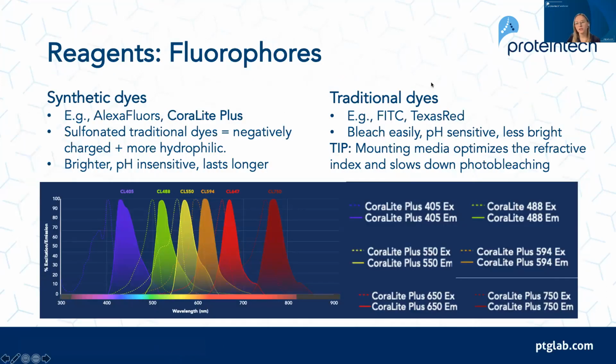And then while we're still talking about immunofluorescence and the reagents for it, the next really important point to think about is the fluorophores. So there are typically two types of fluorophores when looking at this. We've got our synthetic dyes. Our synthetic dyes include things like our Coralite Plus dyes, which, like I said, are the equivalent of the traditional Alexa Fluor. These are traditional organic dyes that have been sulfonated, which means they're negatively charged and more hydrophilic. They are also brighter, pH insensitive, and last a lot longer.